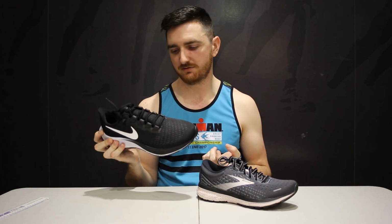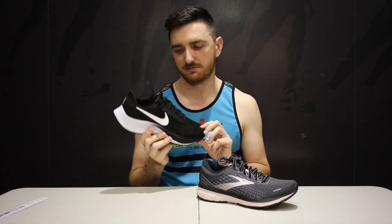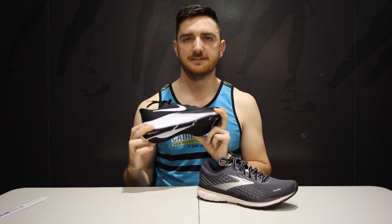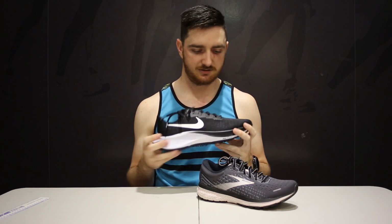My personal pick out of the lot would be the Pegasus 37, just with the React cushioning, especially with the upper that this has. It's kind of where the Infinity React missed the mark, especially for the price point as well. This is a cheaper shoe compared to the Ghost 13, and it definitely has a bit more bang for buck in it, especially when the midsole and the outsole come into play, and the upper seems to fit as a shoe should.